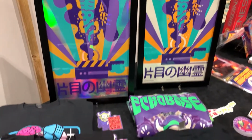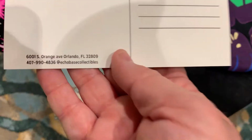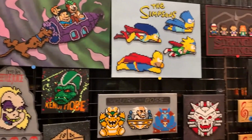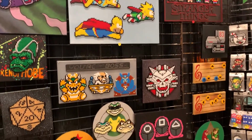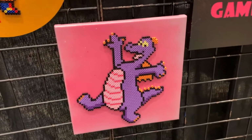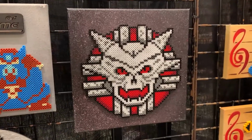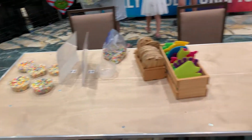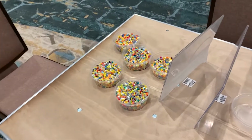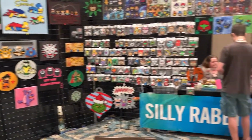So this booth was called Echo Base Collectibles. Here's a postcard, got their address on there. And here's some of that pixely style artwork. We've seen these folks before. Really enjoy the work that they do. Here you go, all you Epcot lovers. Figment, The Grinch, I Hunger. Simpsons? They even had this little fun table here where the kids came out and made little decorations, artworks, to go along with the style of art that this vendor does.